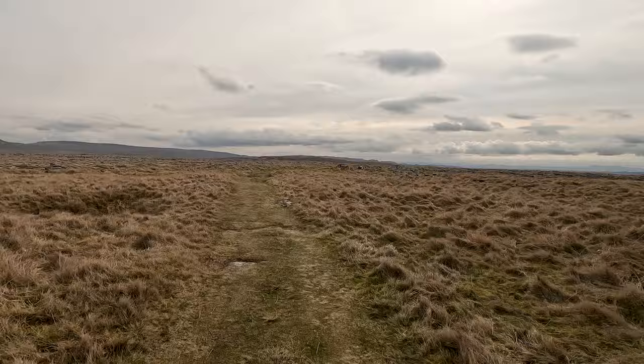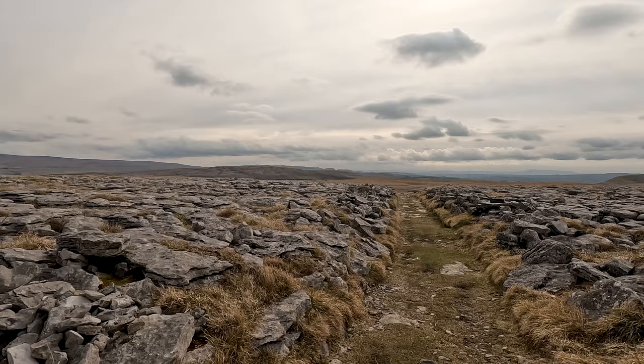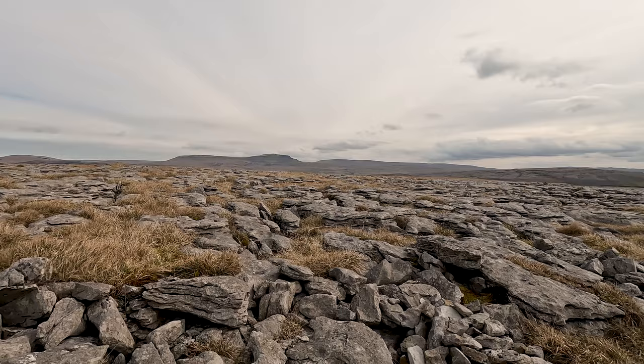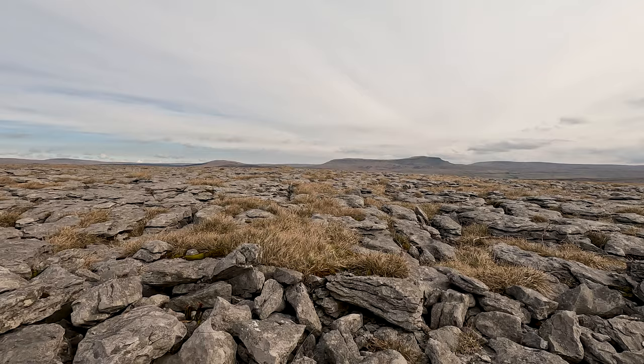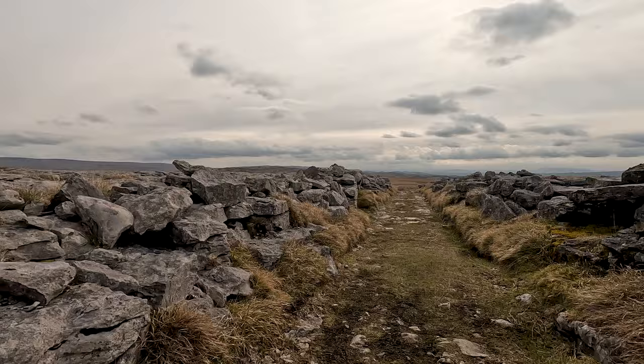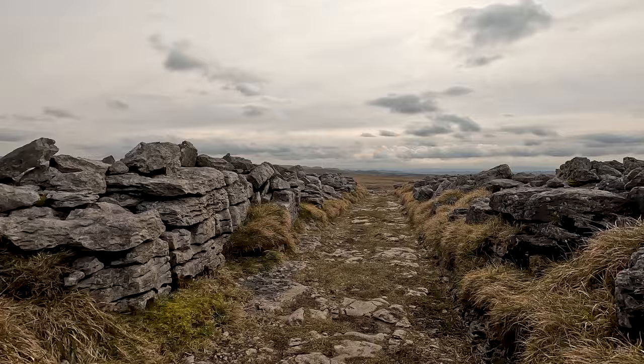The path now heads through an area of limestone. Over the limestone, you can see across to Pen-y-ghent. The Yorkshire Dales is home to some magnificent limestone landscapes and contains almost half of Britain's limestone pavements. Limestone allows water to trickle through it, which over time has shaped the extensive cave systems that lie under many parts of the Yorkshire Dales.